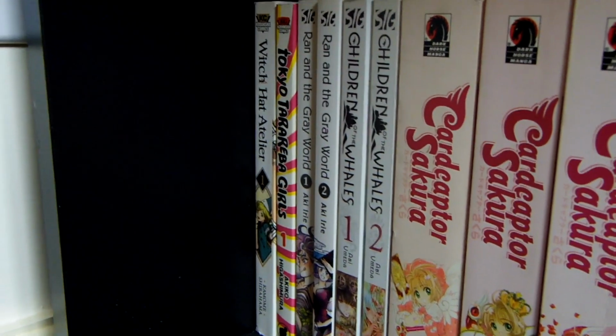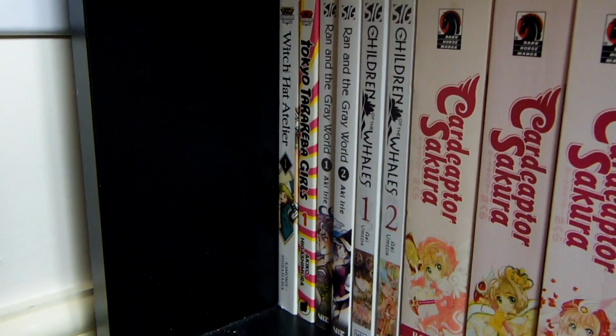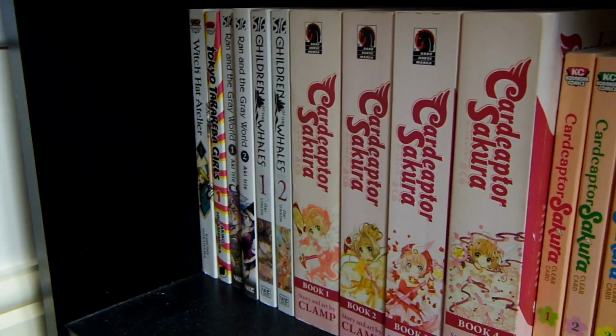Children of the Whales Volumes 1 and 2. I know Alonzi loves the anime for this. I've never got around to reading those. I bought them a long time ago and they've sat there. Let me know in the comments if I'm missing out on lots of stuff.